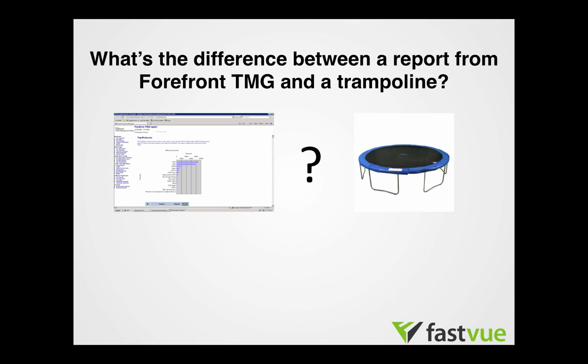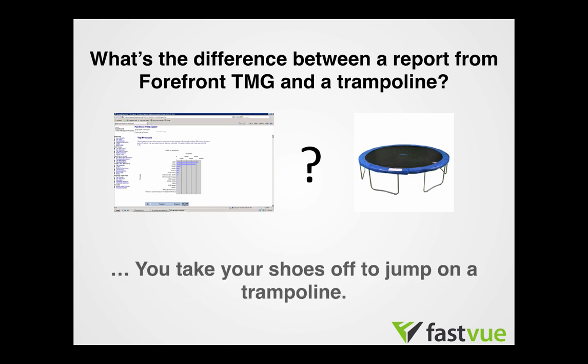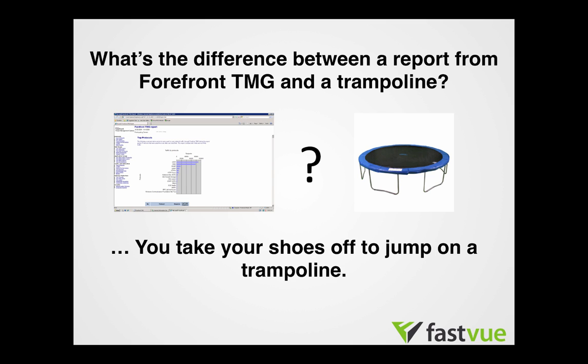Now I'm sure everyone listening here is familiar with the reports that you can get out of Forefront TMG, so I thought I'd start with a very serious question, which is, what is the difference between a report from Forefront TMG and a trampoline? And the answer is, of course, you need to take your shoes off to jump on a trampoline.